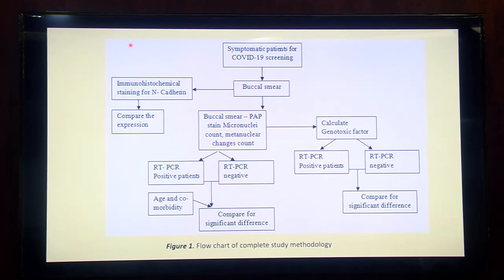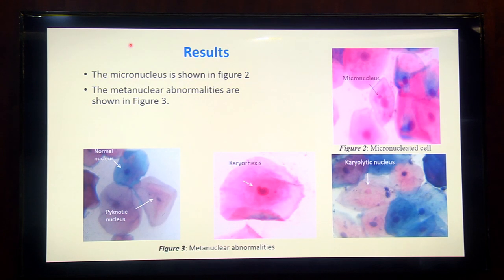These were the results of my study. The first figure shows the presence of micronucleus in a cell. So this is a micronucleated cell. The micronucleus is an extranuclear material which has the same intensity of staining as that of the nucleus. The other three pictures show the metanuclear abnormalities. The first one is the pycnotic nucleus. Pycnotic nucleus refers to the small condensed nucleus due to nuclear damage.